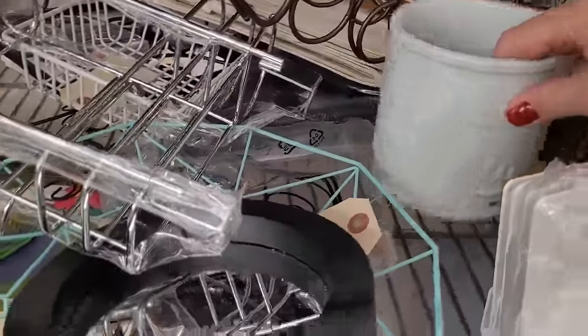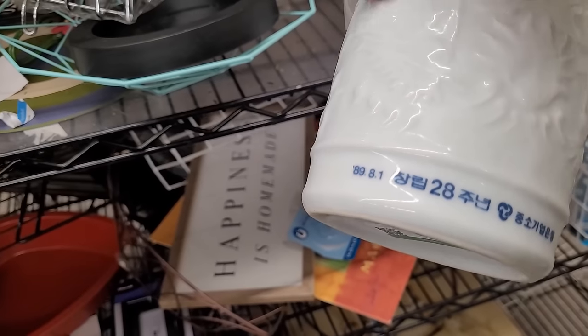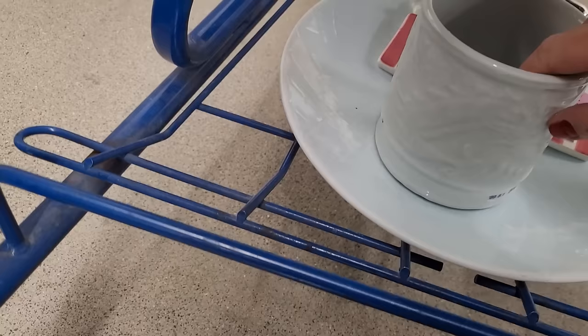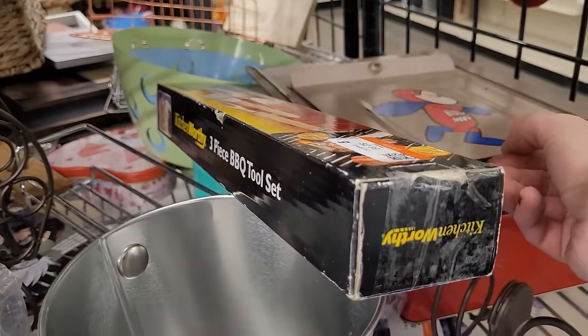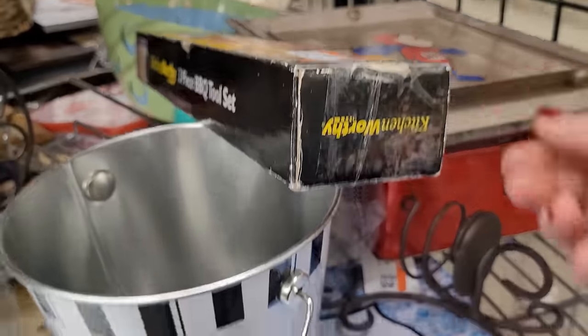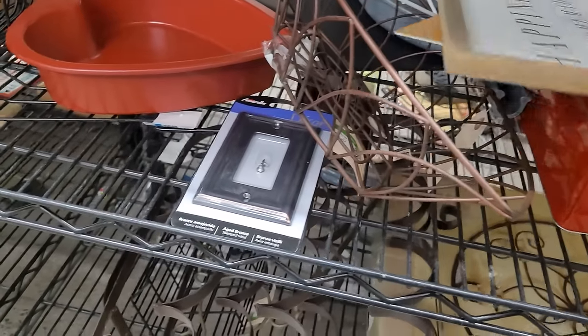Oh, look at this. This actually matches the plate I picked up. It is $3. It has the same color, the same pattern on it, similar geometric lines. That's exciting. That is, I'm not sure what that is. All sorts of miscellaneous bits here at the end of the metal section.